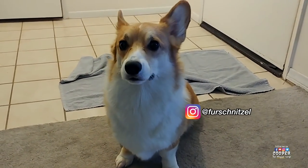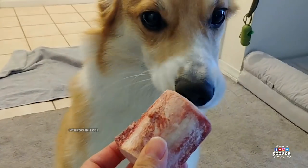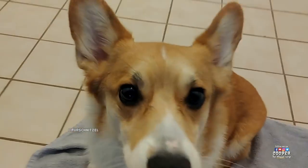This is Schnitzel getting a raw recreational bone from his mom. You want a bone? Can you go to your place? Go to your towel. Schnitzel, go to the towel. Go to your towel. Good boy.